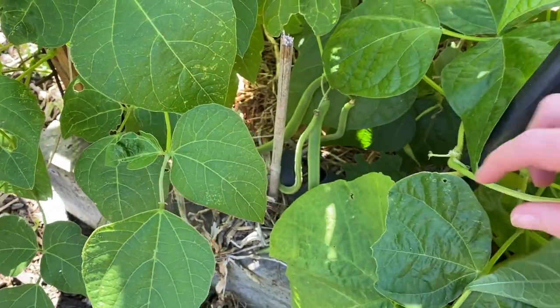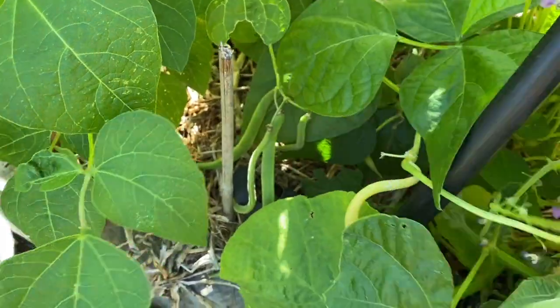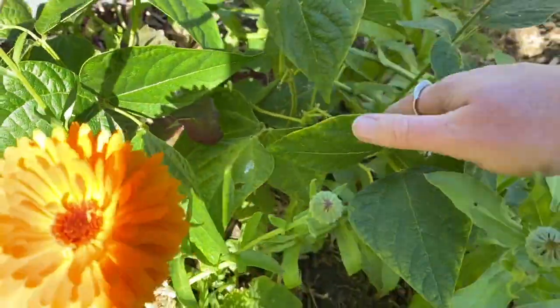Firstly, beans, lots and lots of beans. We've got 3 different types of beans going. We've got our butter beans, which are bush beans, we've got our scarlet runners, and we have got our green bush beans as well. And so we have been doing a lot of picking of these, which has been fantastic. What I've realised I really love is just chopping them up and having them in a container for morning tea. Really great for snacking on. So we've been having a lot of beans this week.